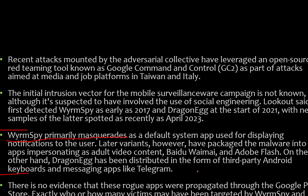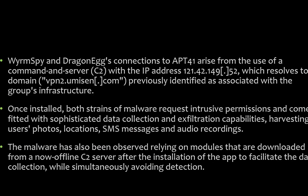They usually target industries and organizations. There is no evidence that these rogue apps were propagated through Google Play, because Google Play never allows installation of apps with this kind of malicious code. Exactly who and how many victims have been targeted by WyrmSpy and DragonEgg has not been established.